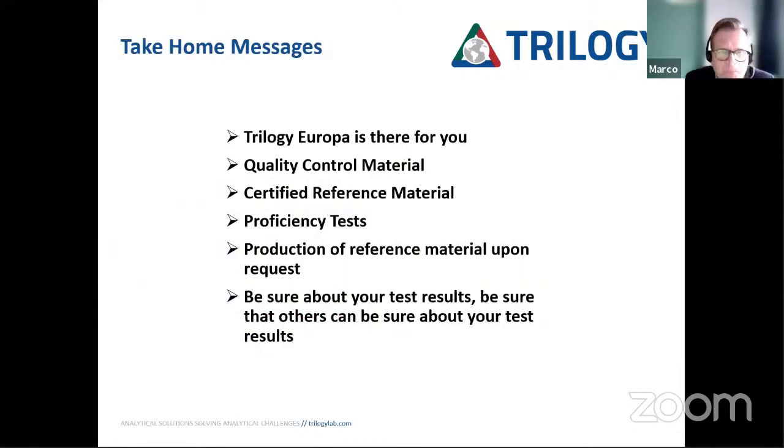So that was my presentation on the Trilogy controls for validation of your mycotoxins assay. My take-home messages for today would be that I've introduced Trilogy Europe to you. So the supply lines of Trilogy are now shorter, so not only from the USA, but we now have this Europe, which can supply you the quality control materials. The difference between quality control and certified reference material, which is very important, I explained to you, and I showed you that for next year we have a very new CRM for mycotoxins, with a combined mycotoxin CRM on the market.